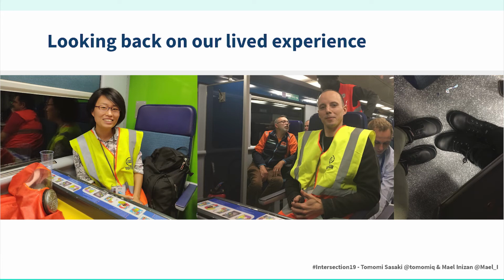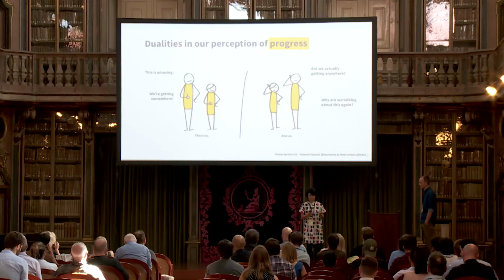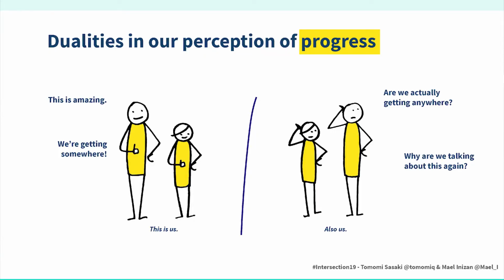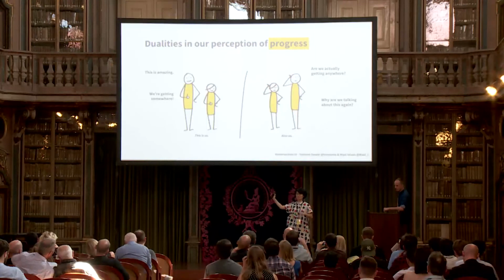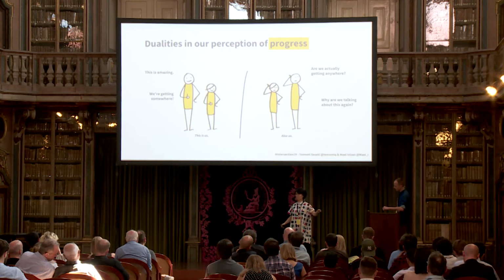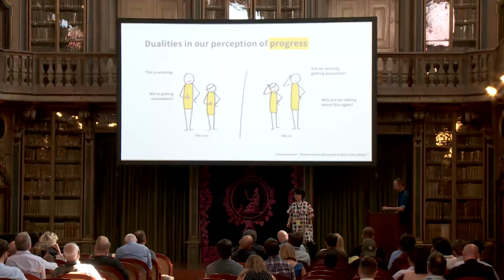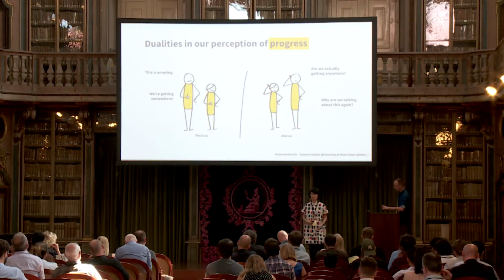And so, looking back on our lived experience as enterprise designers tackling ambitious endeavors, or helping our clients do so, we think that we're living in these dualities because it's so complex. One is our perception of progress. That's Mael and me. Sometimes we're feeling like this is amazing, we're getting somewhere, and the next day, or even the next minute, we're like, are we actually getting somewhere? Why are we talking about this again? So we swing back and forth on how we think we're doing.